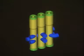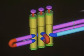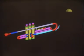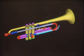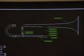Musical instruments may not have changed much, but modern manufacturers modify designs using computer-aided design, or CAD. This allows them to produce exact specifications for the individual components so that everything fits together perfectly.